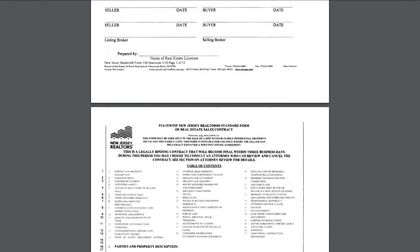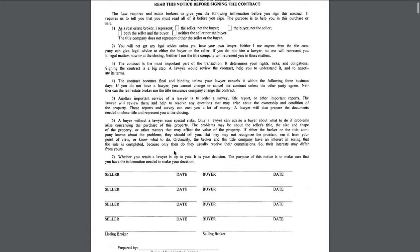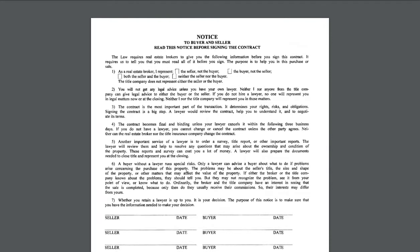fairly common. You'll notice at the bottom of the page, it says New Jersey Realtors Form 118 statewide. This is the date. So this was most recently updated January of 2018. That's the one that we're going to be reviewing here. So first of all, I encourage you to read through the entire agreement, flag anything that you're not clear on.